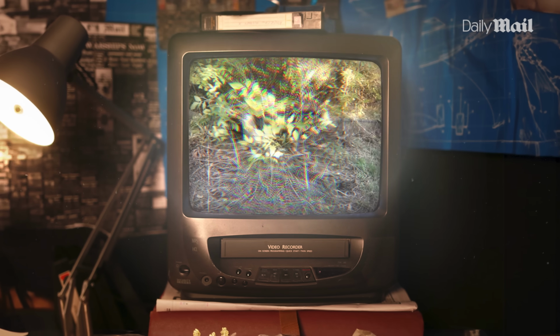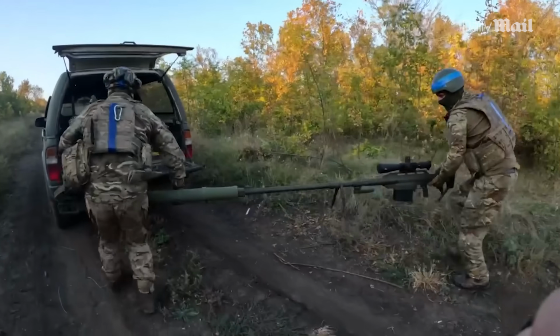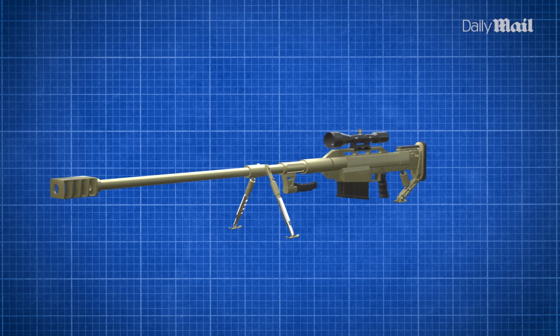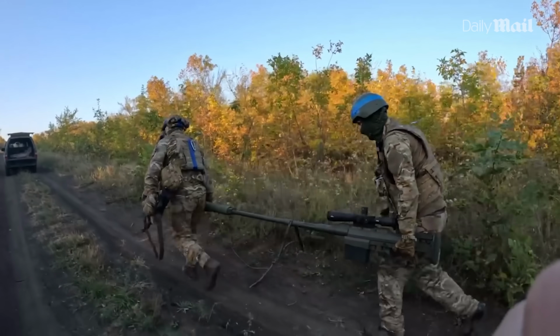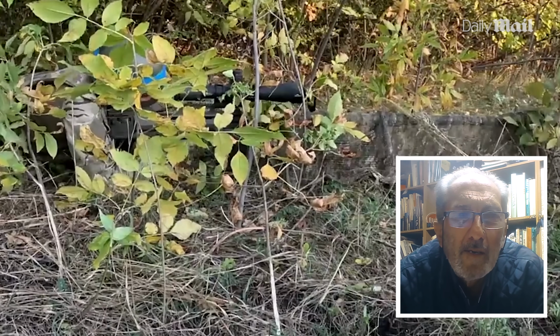What we're looking at here is the world's longest sniper rifle, in action in Ukraine. We think these guys are from the Ghosts of Bakhmut sniper unit. The rifle they're carrying is the SnipeX Alligator, and it is huge. But snipers are supposed to be stealthy, so what's the point of a rifle so big it takes 2 men to carry it? We're going to examine this clip, delve into the history of rifles like this, and speak to an expert to find out.